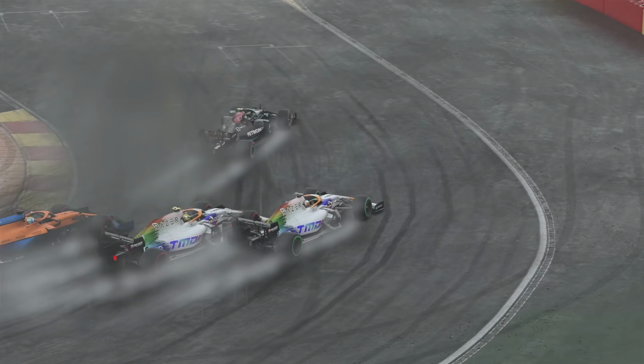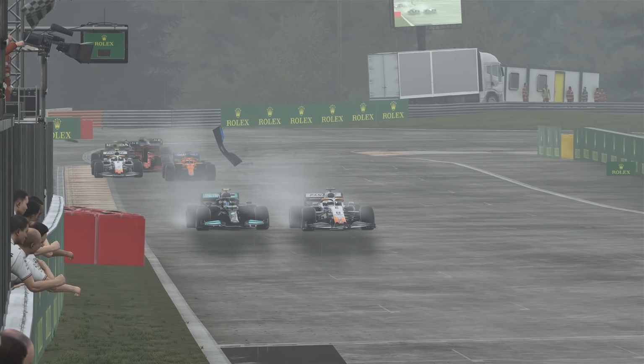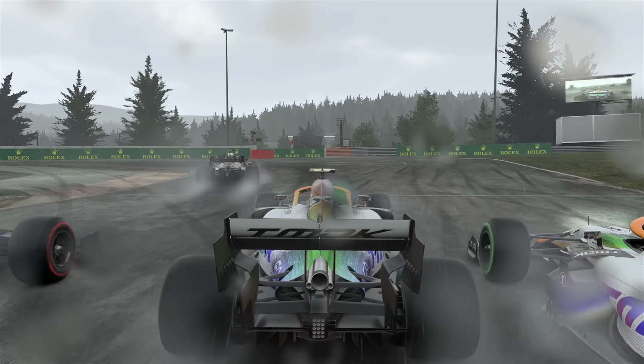Round the outside of Senna. Oh, we've actually made contact. We've made contact with Senna. He's actually then crashed into Ricciardo as well. And they both lost their wings. So I've actually screwed over my teammate.